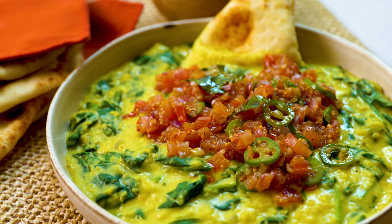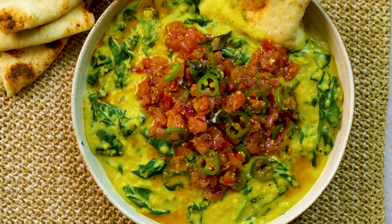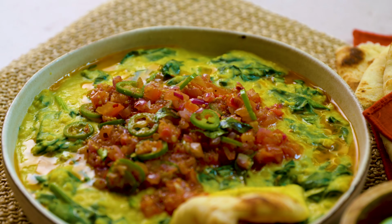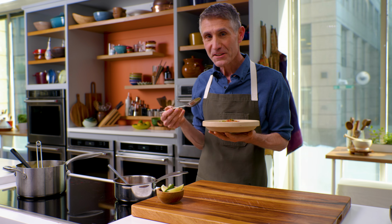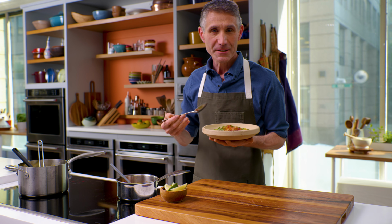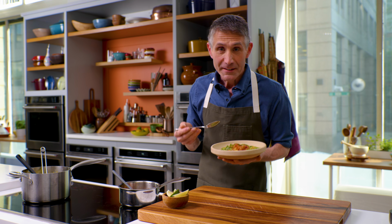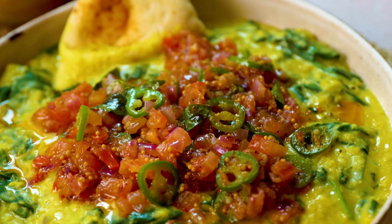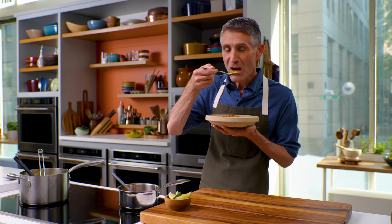This is a dish that's all about contrast. You have the rich, creamy polenta-like lentils married to that tropical richness of the coconut milk, but you've got the robust spinach in there that gives it kind of herbaceous greenery. But then you have this wild pop of sweet acidity and spice from the temper. It's a really wonderful combination.